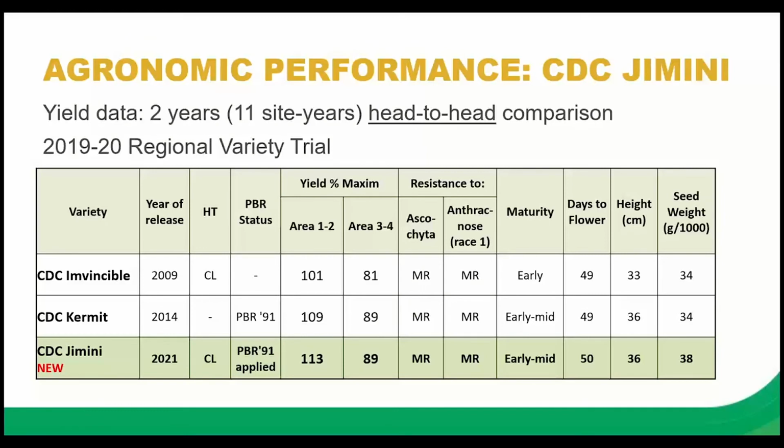So for agronomic performance, this is 2 years or 11 site years of head-to-head comparison in the 2019 and 2020 regional variety trial. And here it yielded, in this data set, 113% of the check in the brown and dark brown soil zones and 89% in the black and dark gray soil zones as compared to CDC Maxim. So this represents about a 4% yield increase over CDC Kermit in the brown and dark brown soil zones. So I think this is quite an exciting variety. Seed coat color, cotyledon color, flowering time, maturity, and plant height are similar to CDC Invincible. And disease resistance is also similar to CDC Invincible.